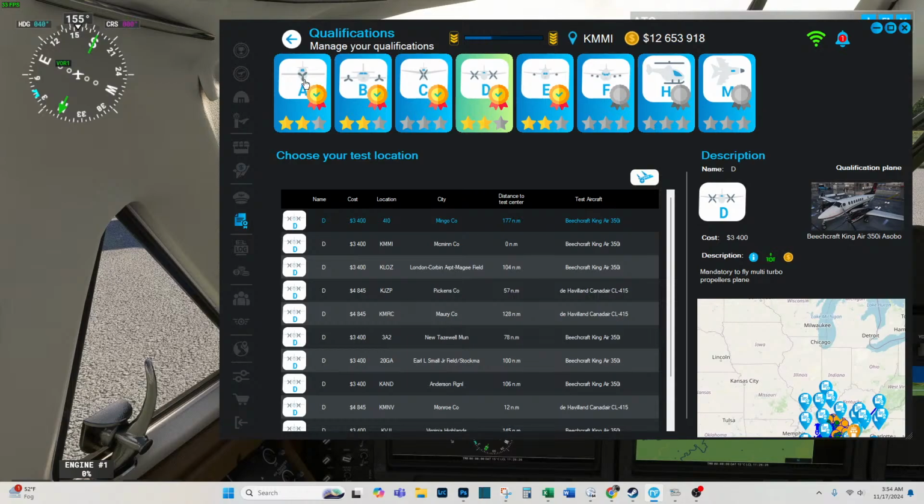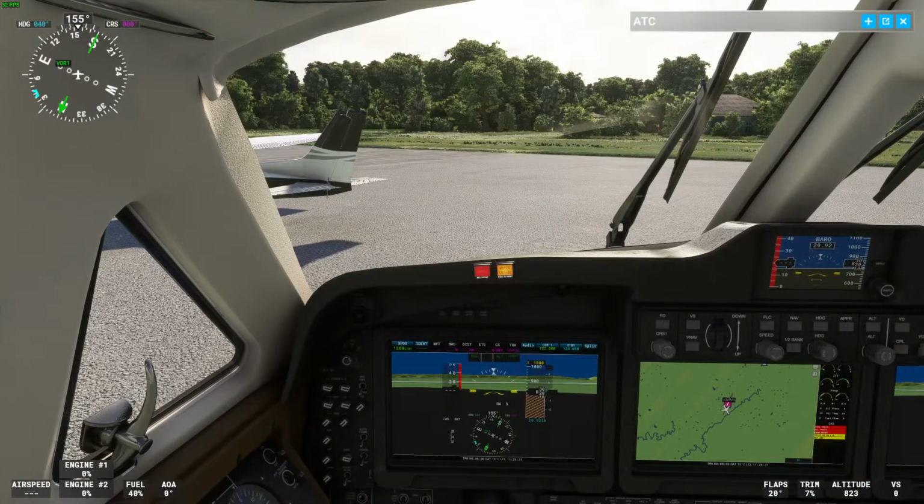So we are now A through E certified. Next one to go is F. We'll do that at some point. That would be a Boeing.